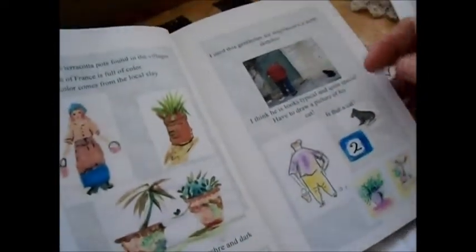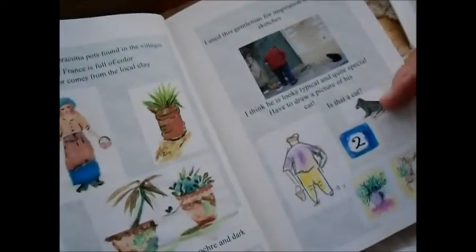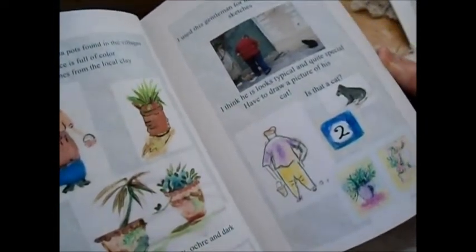I loved the pottery I saw, so when I had a chance, I would paint some of the pottery. Sometimes I added a photograph because there was inspiration. This man was feeding the cats, and so this was the inspiration for him there and the cat. And I said, is that a cat? Because it doesn't really look like a cat to me, but however.